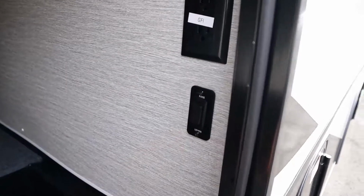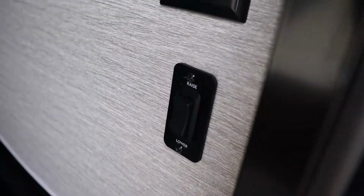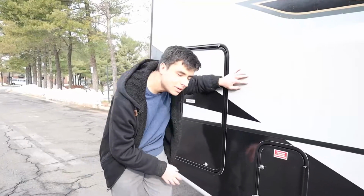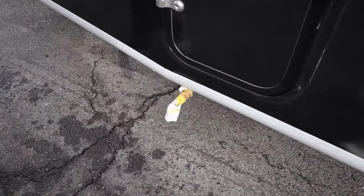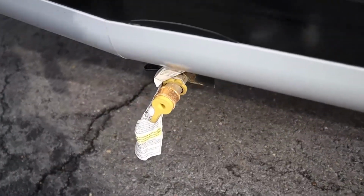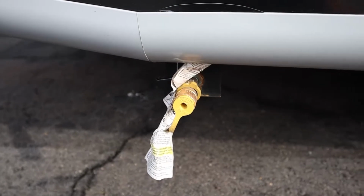And also over here we have the switch for the back two jacks. So we can raise and lower this. This will run on the house battery. Down here we have a propane outlet that will connect to that big propane tank on the driver's side. So if you have an external grill at your campsite, you can just hook it up in here and take it off the tank on the RV.